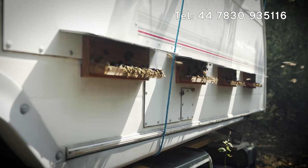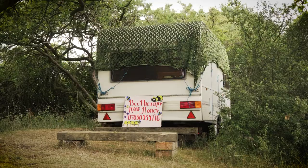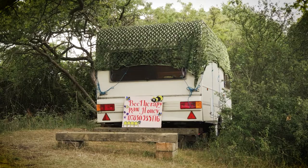So here we are. Where are we exactly anyway? We are in Essex. It's Berkeley Farm, which is just 10 minutes away from Hainault Station. And I keep bees here. This is my little laboratory and where I do my experiments.